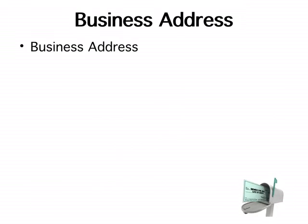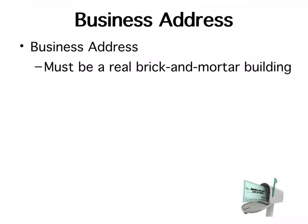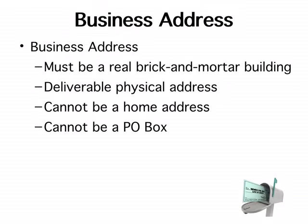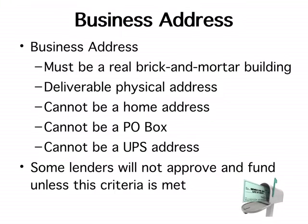Your business address must be a real brick-and-mortar building. It needs to be a deliverable physical address. It cannot be a home address, nor can it be a P.O. box. And it cannot be a UPS address. Some lenders will not approve and fund unless this criteria is met.